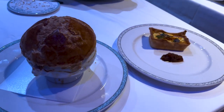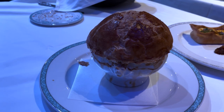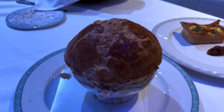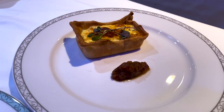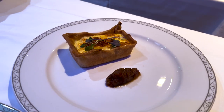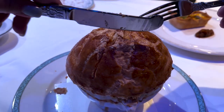So first, we have two appetizers that arrived. Our first one is the Elsa's Royal Baked Scallops. It's shrimp, tarragon bisque, rainbow carrots, leeks in a flaky pastry. And the second one that came so far is the Jarlsberg cheese and rosemary ham tart, gala apple, Williams pear compote. Let's open up this puff pastry and see the scallops.